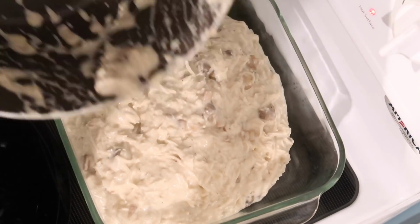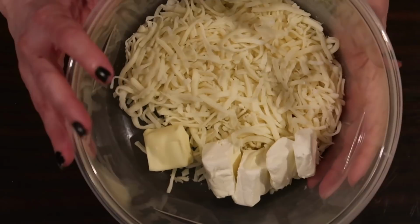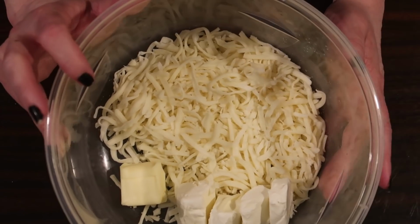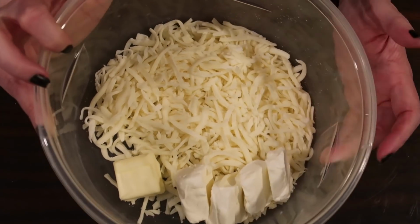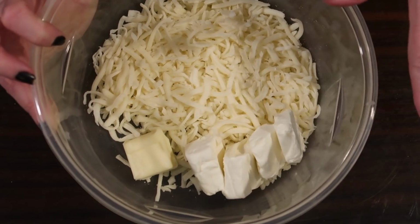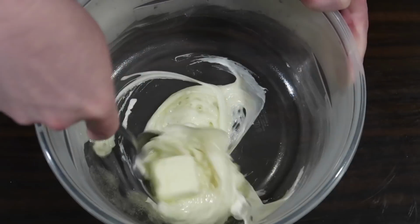make our crust. And to do that, in a bowl, I have 5 ounces of mozzarella cheese, which equals out to about 1.5 cups, along with 2 ounces of cream cheese. And then I opted to stray from the original recipe a little and add a tablespoon of butter because I like the way that makes your fathead dough more pliable and easier to work with. Popped it into the microwave for a minute, and then I'm giving it a nice stir.